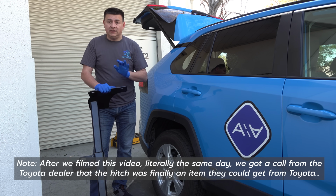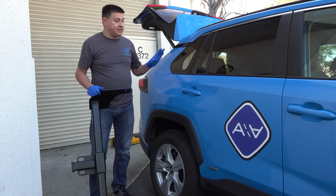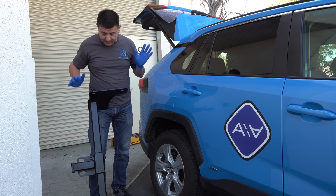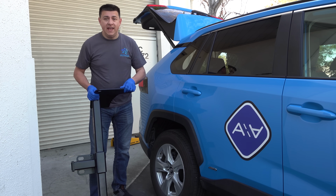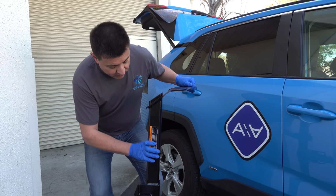This one is from TorkLift, and a big thanks to them because they actually gave us this particular hitch for testing on the RAV4. Now don't worry, they didn't reach out to me. I actually reached out to them because I found this hitch online and it looked like one of the better designs to me. You can see that it is a pretty slim overall design.